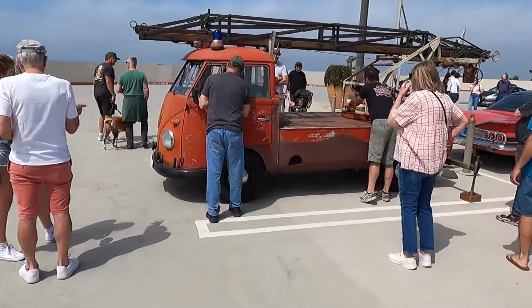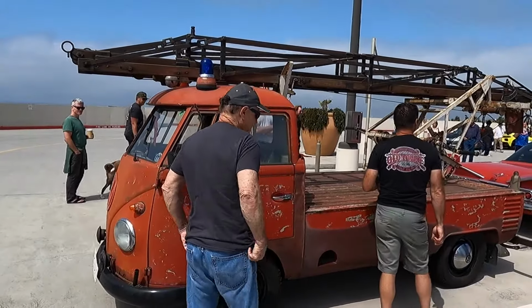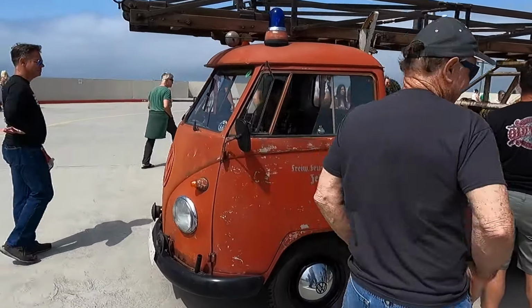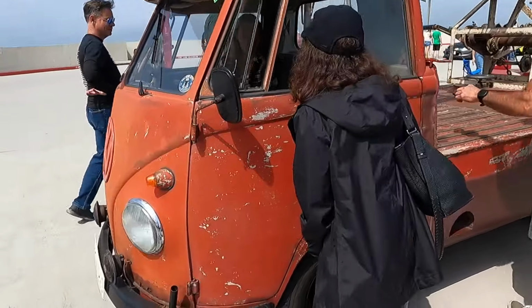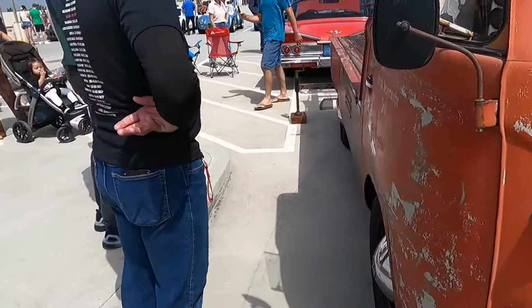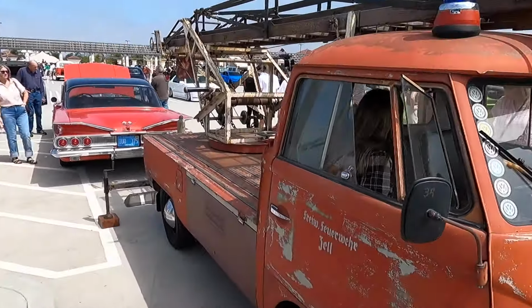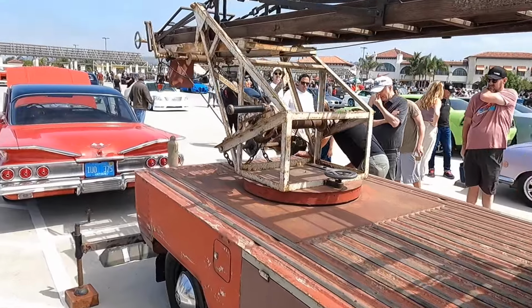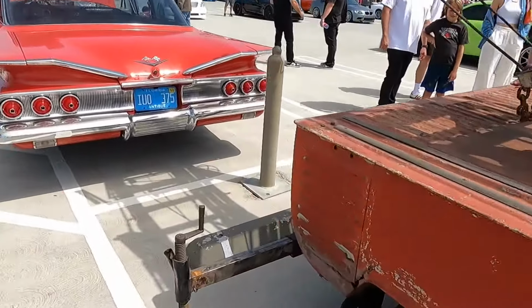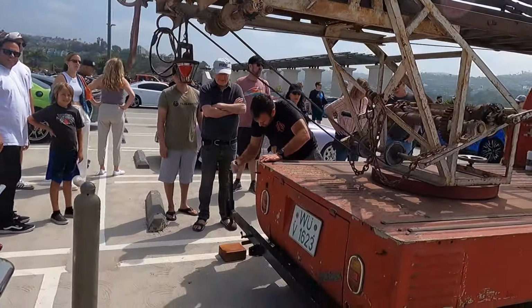This is the Volkswagen fire truck I was talking about. Have a look at this thing. That rickety ladder that somebody once upon a time would have climbed up to save somebody's life. And have a look. It's so good, isn't it? Great story behind it. Still has the German writing on the side of it. Just absolutely wonderful, isn't it? Hand winch up here and the side winches. Isn't this great? Piece of history here.